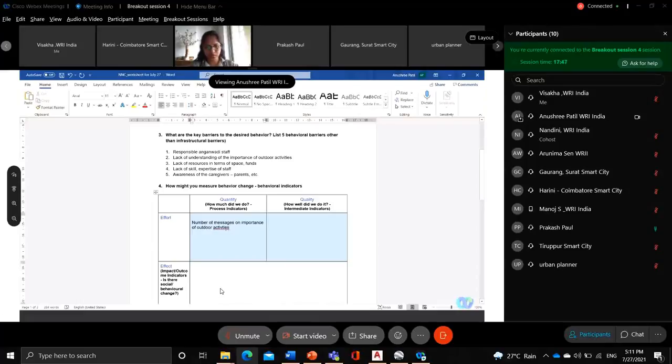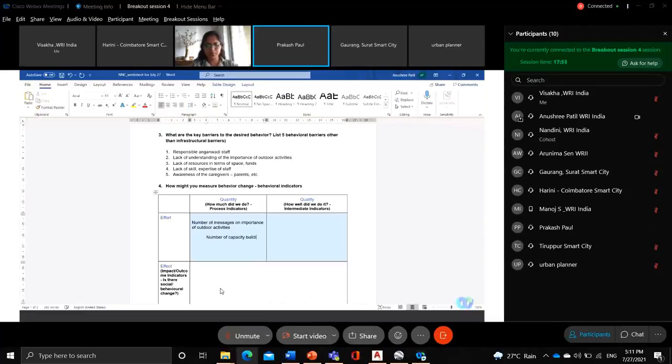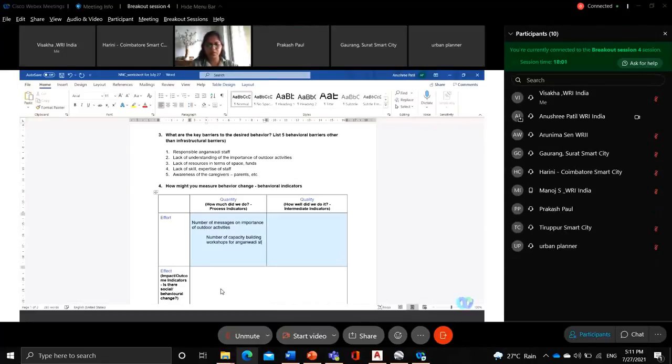Number of capacity building workshops for Anganwadi workers on the linkage between early childhood development and playful outdoor activities. Yeah. I think that's a very important one.